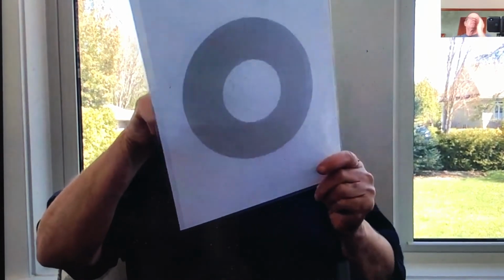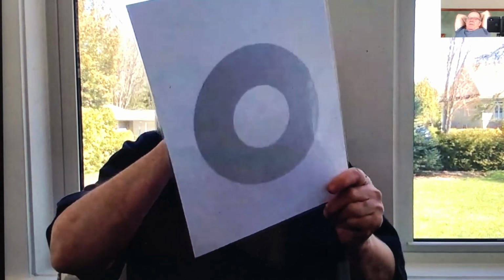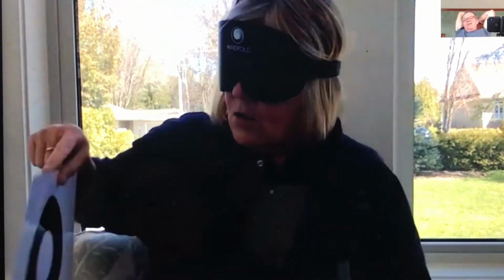I can see my hand, but I can't see just the finger. I can see the movement. But to pinpoint the finger to where I see the black, I can't do that for some reason. Yeah. Well, we're going to move to the next card to keep it moving.